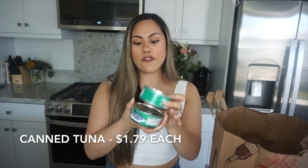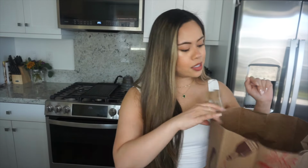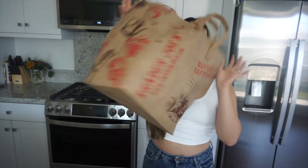I picked up some tuna just to have on hand for a quick weekday lunch. I like pairing this with a little bit of cauliflower rice or some white rice, some spicy mayo, and some seaweed, and it's really good. Top it with avocado, you have a quick and easy lunch. And then I picked up one sweet potato. And that's everything in this first bag.